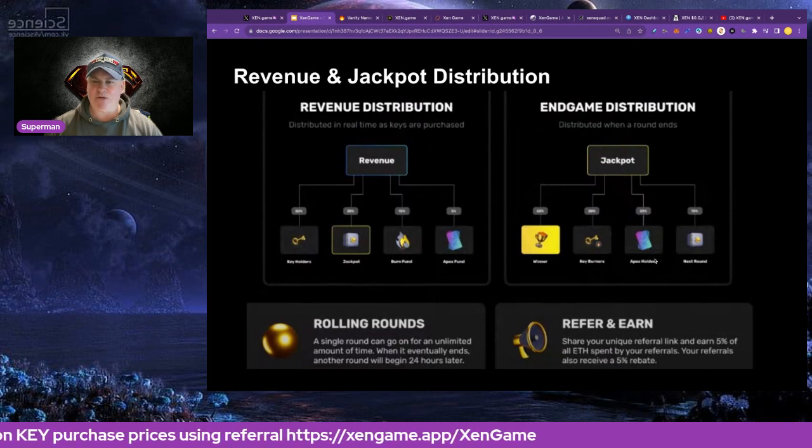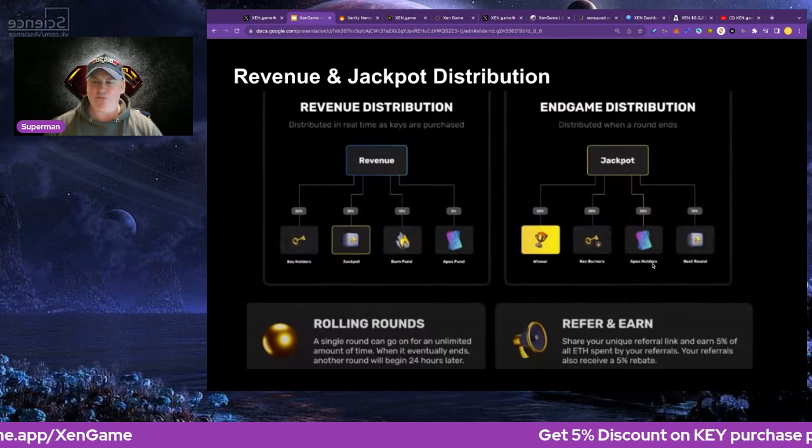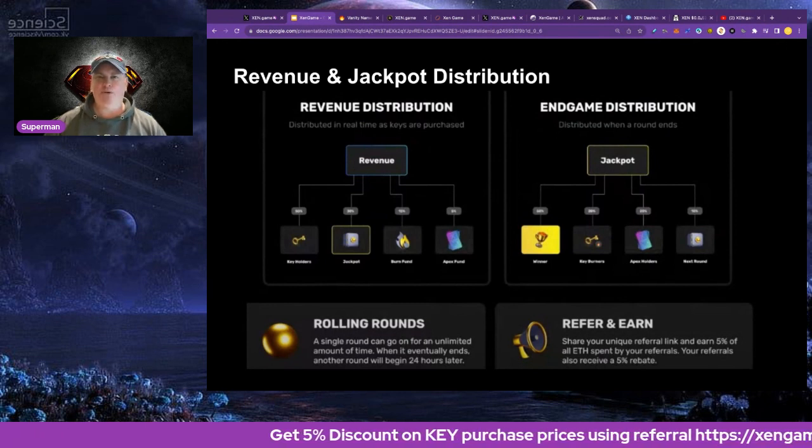20% goes to the Apex holders. So not only does the Apex Fund get 5% of the revenue here, but in the bonus at the end of the game they also get 20% allocated to them, based on the amount of points they have per Apex.